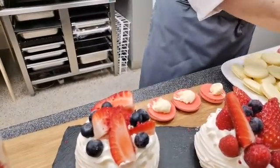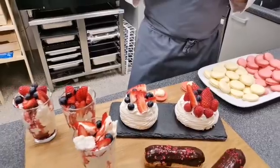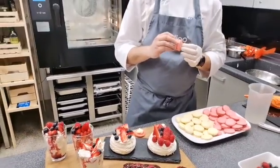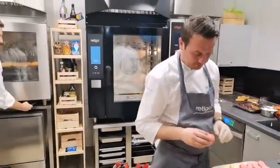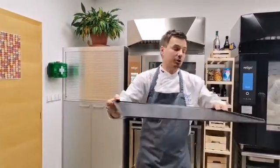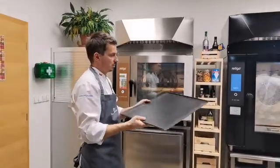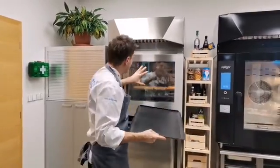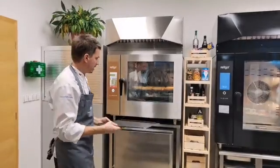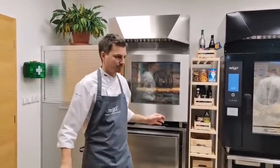What I haven't mentioned is that our bakery oven has a crosswise GN orientation. So the GN container is orientated this way, not this way, so it's safer to handle, with better visibility, and much easier for the end user to use.